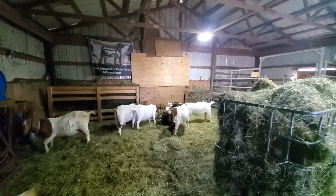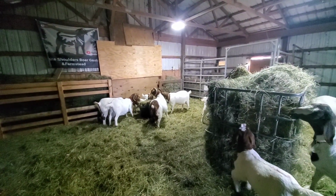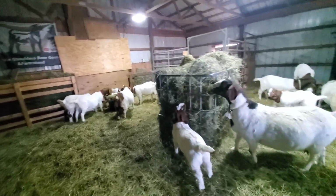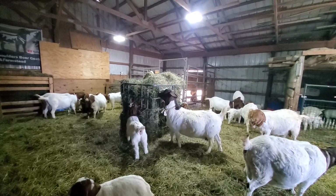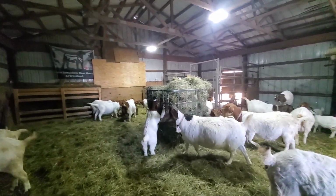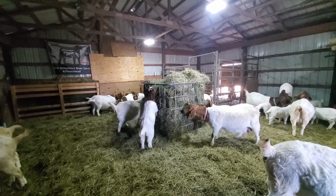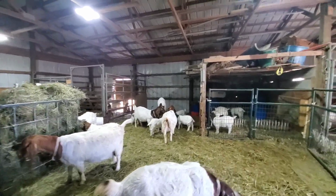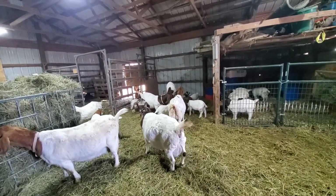Over here eating the alfalfa. I'm only putting out 1 bale of alfalfa a day. Getting close to the end of that because babies are getting ready to be weaned. And you can't really tell how big some of them are. That one there, that's a big girl right there. They're all different sizes, but overall some nice looking kids.